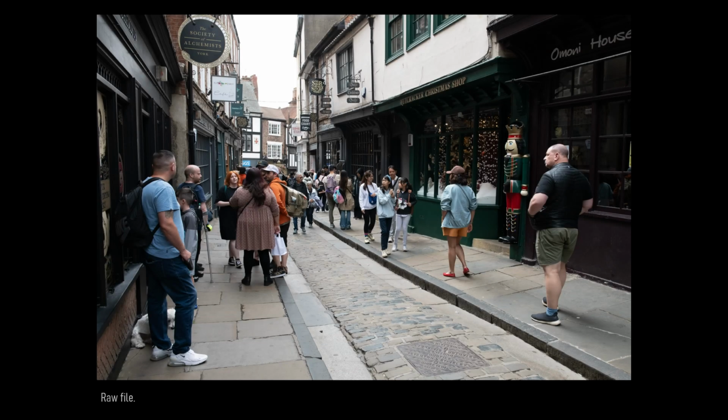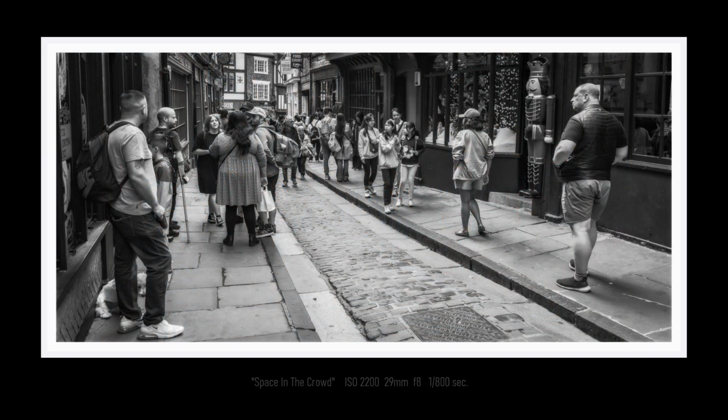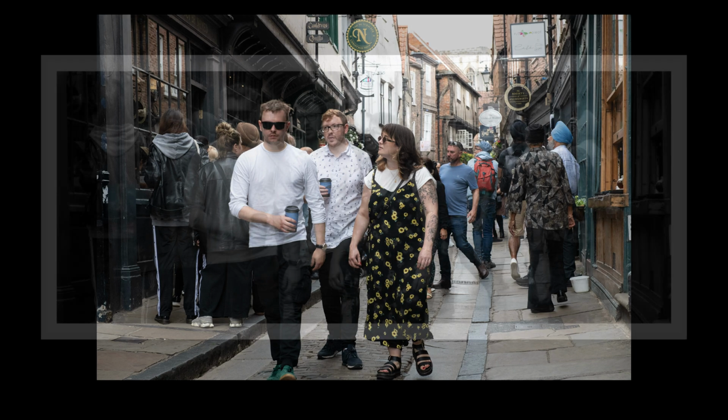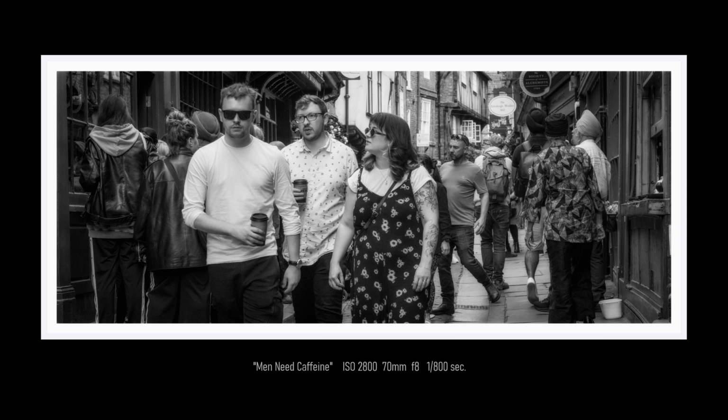In this scene, we're starting to get busy down the street, but a space appeared, so we had a space in the crowd. So these two young gentlemen have got coffee in their hands because, yeah, men need caffeine.